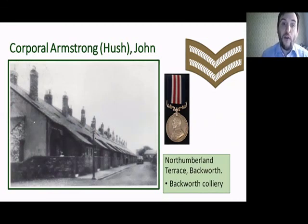So a very successful soldier, but at the same time, a corporal is someone which the other men must respect, and this corporal must be able to lead those men. And unfortunately, Corporal Armstrong in the German Spring Offensive in 1918 was killed, and his auntie was given his gratuity.